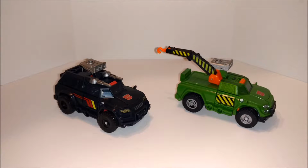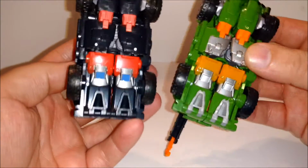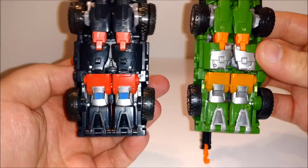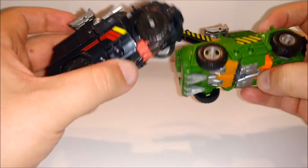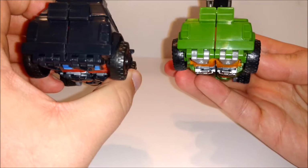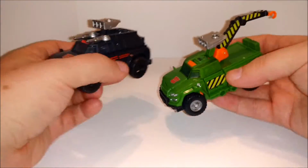But anyway, here's TRAILBREAKER, Hoist. As you can see, nice paint apps. It's got the silver, got the orange there on Hoist, red and silver on TRAILBREAKER. Very true to the original. As you can tell, not a lot of paint apps, but just enough. And to tell you the truth, these don't really need it.